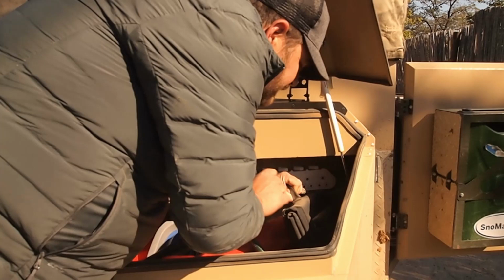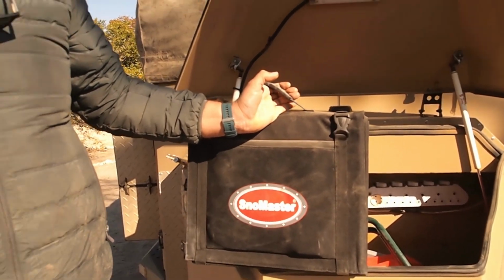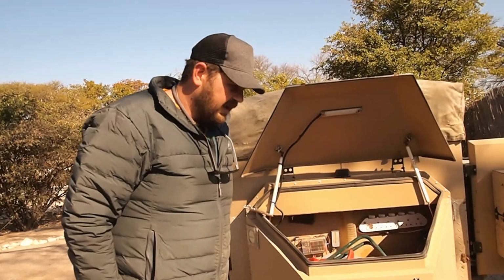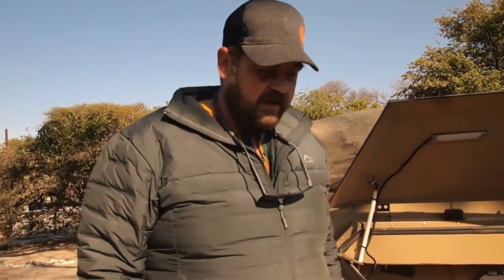With the trailer, when we're parked for a long period of time, we've got the SNOMASTER 200 watt foldable solar panels. We just fold this out, throw it in the sun, hook it up to the battery, and that charges the trailer battery. A pro tip for other travelers: you usually run your freezer at -18. When you start driving and plug into the vehicle, it's charging. Run your freezer at -18 and your fridge at 0. Then when you park, you set your freezer to -5 and your fridge to 5 degrees.